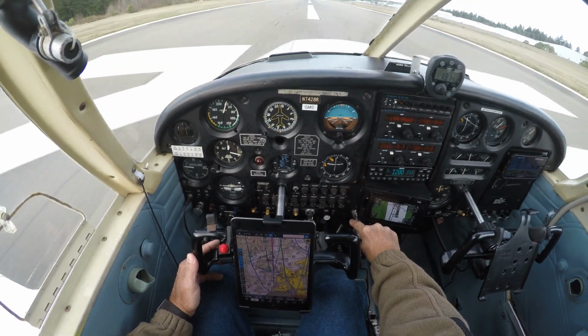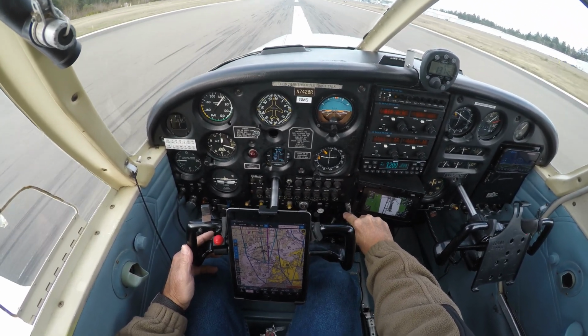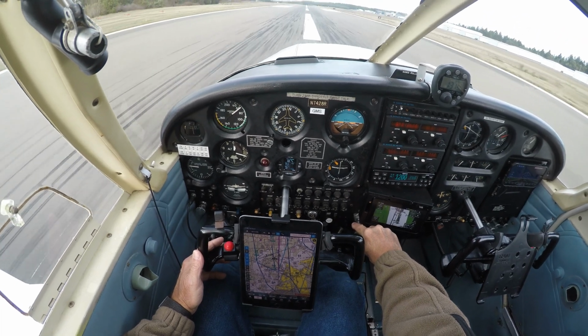Cessna 5342 Papa, Tacoma Tower, northeastbound, runway 35, north departure, clear for takeoff. North departure, clear for takeoff.